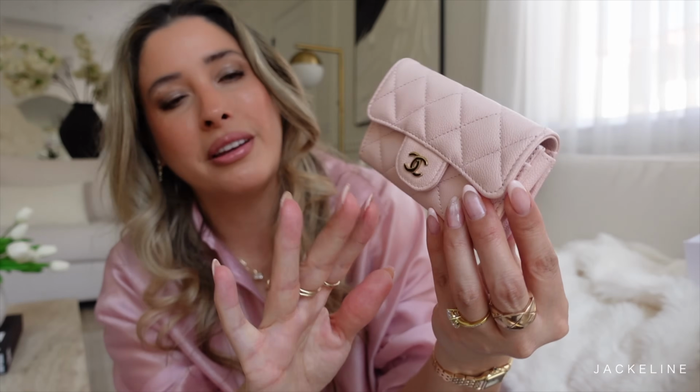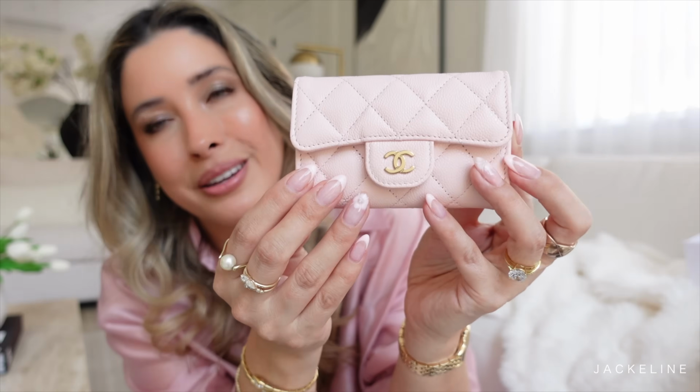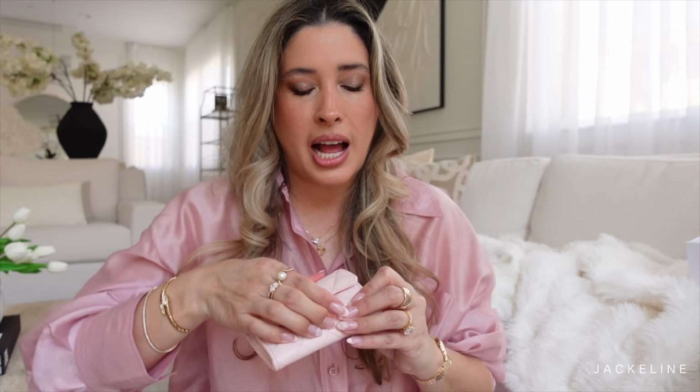Oh my goodness, this little wallet from Chanel. I do have another color, but the pink one, I should have gotten the pink one from the get-go. My other one is black. It's really pretty, but I think having a wallet of color, I honestly love it. And as you can tell, I love pink so much. Even my nails now, they are pink. But yeah, this is such a practical wallet.